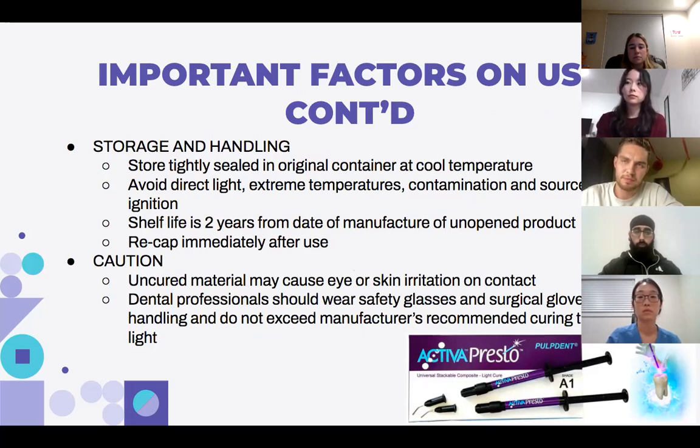It's stored tightly sealed in an original container at cool temperature. You want to avoid direct light, extreme temperatures, contamination, and sources of ignition. The shelf life of Activa Presto, if it's unopened, is 2 years from the date of manufacture. And when used in clinic, it has to be recapped immediately after use.